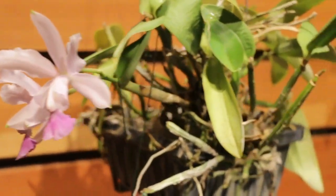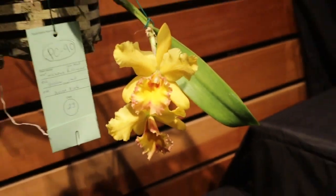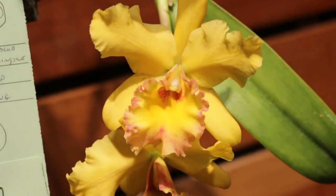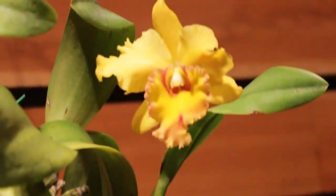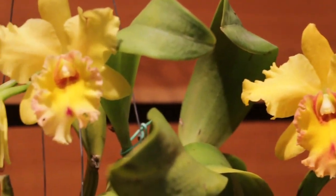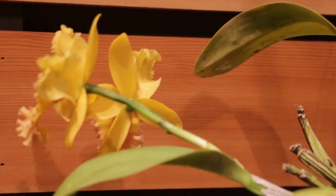And this is the nicest that I've seen so far. Just a really bright yellow. And the plant itself is just loaded. It looks really nice. It's just a big plant with lots of flowers on it.